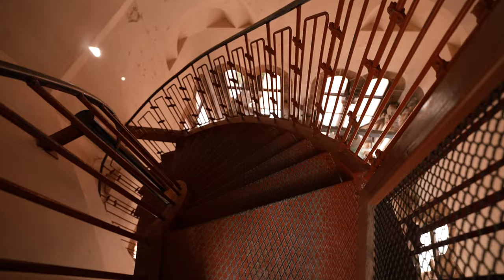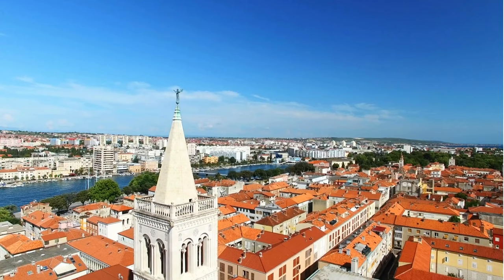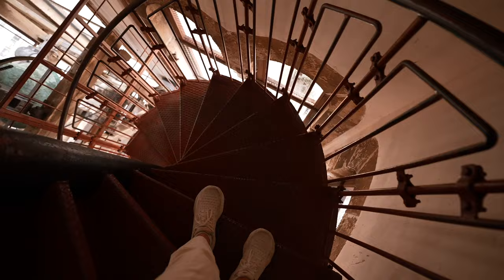are amazing. You can get some really great views of the sea, of Zadar, not just the old town, but of the city itself. So there's a lot of great views. Overall, I'd say it was pretty fun. You just have to watch your steps. But now let's go find Trey.